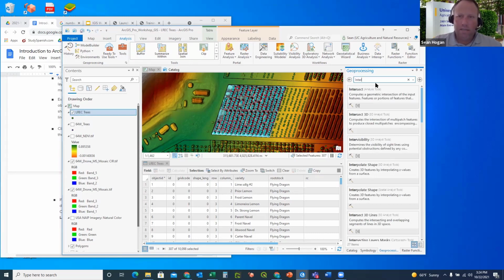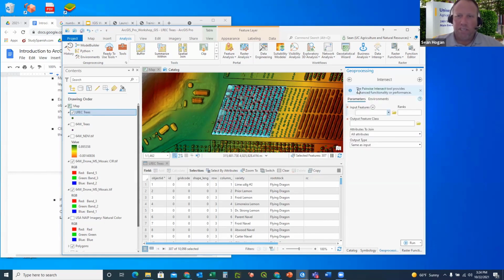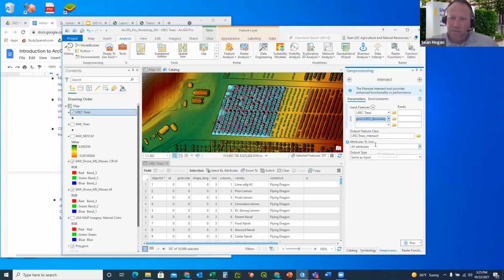As soon as you get partway into the word, it should pop up in the geoprocessing search functions. Click Intersect. For input features, click the drop-down arrow, and LREC trees hopefully is up at the top. The next one, the drop-down, we have the LREC boundary. These are only going to intersect with polygons, so it limits our options here, which is good. You don't have to search forever. Click LREC boundary, and that's just a plain, almost mask-like boundary.